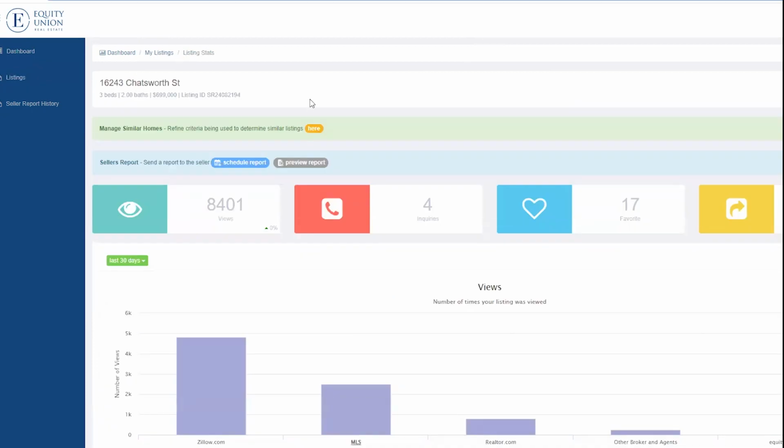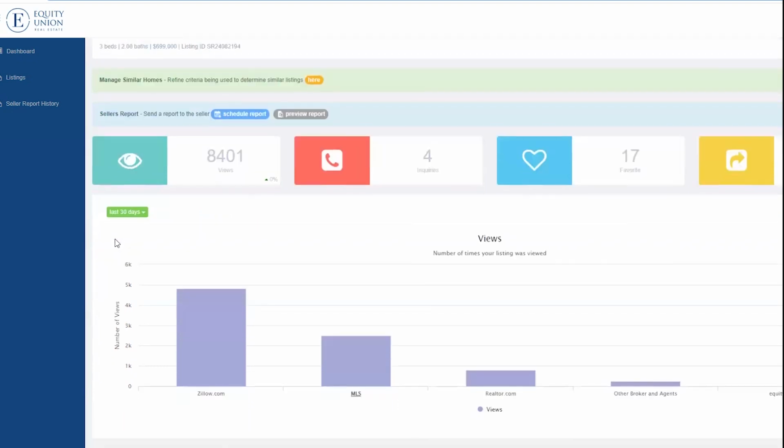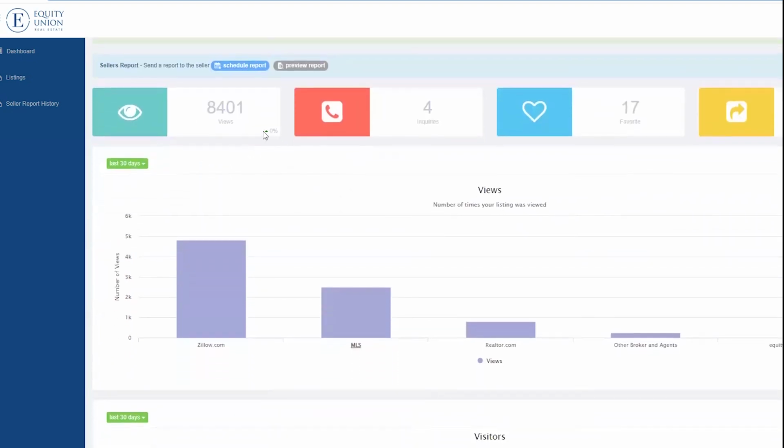So here we go. We have 16243 Chatworth Street. It's a demo one I'm doing. Up here you have similar homes. You can compare to similar homes. I'll come back to that. Here you can set up your seller's report. I'll come back to that as we drill down here. You have a quick summary of this listing. 8,400 views, 4 inquiries, 17 favorites, 22 shares.